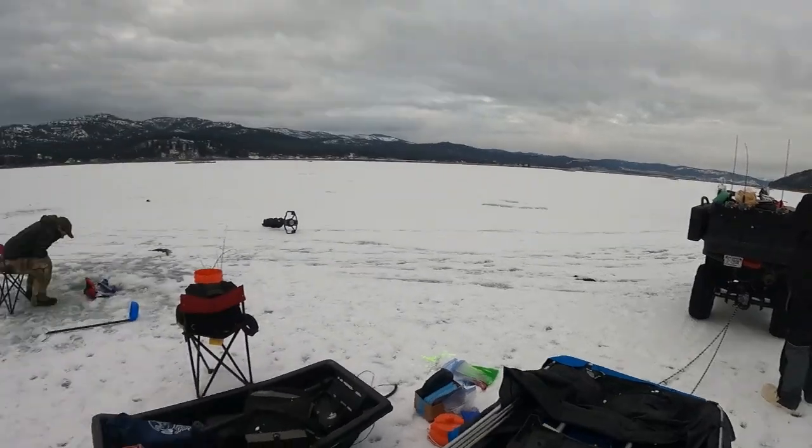All right, so it's that time of year. You can see the snow around me. You can see there's plenty of ice, enough ice actually to bring four-wheelers on the ice right now. And we're doing a little pike fishing.